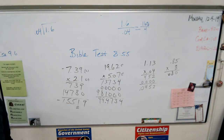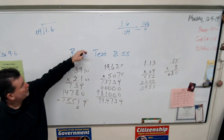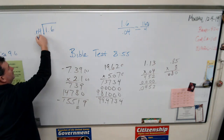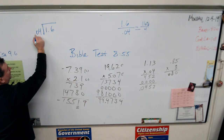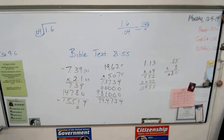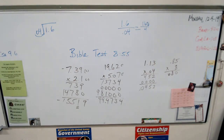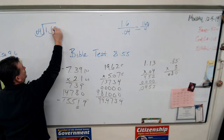And by the way, you should have conquered two years ago which number goes inside the box. Because 1.6 divided by 0.04, you write 1.6 divided by 0.04. Now, the rule is, Spencer, you don't divide by a decimal, you divide by a whole number. I multiplied by 100, just like I did here. I'm creating an equivalent division problem, as long as I move it 2 places here.